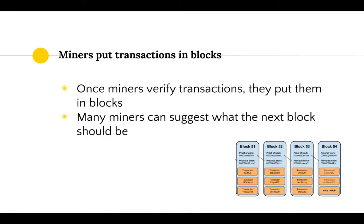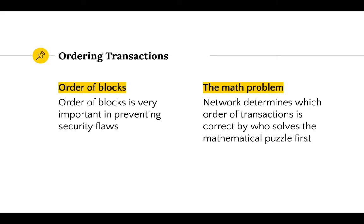Once the miners verify transactions, they put them in blocks. And many miners might be getting blocks at different times and can suggest what the next block should be. And a block is just a combination of a bunch of different transactions. Here's where the tricky part and the math problem come into play. The order of the blocks is very important in preventing security flaws. And the network determines which block to accept based on which miner solves the mathematical puzzle first.